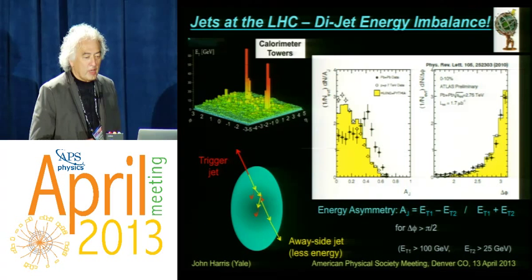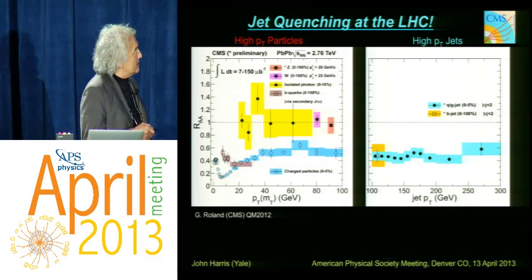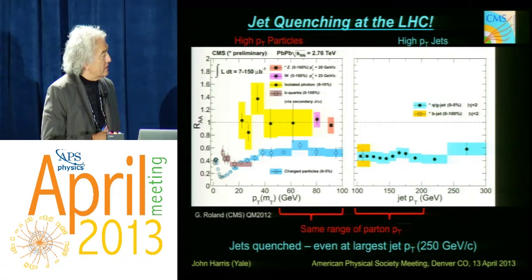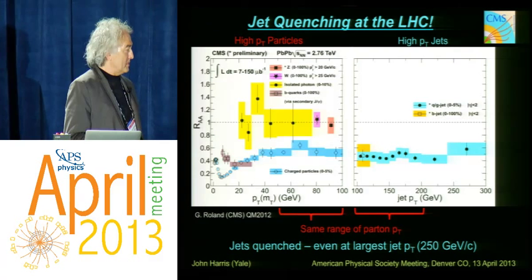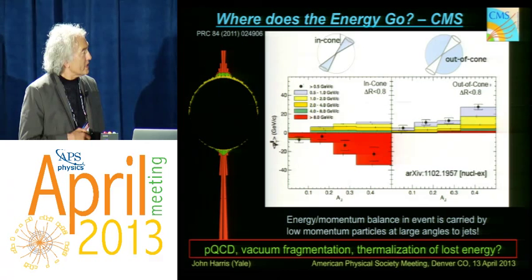Now, if we look at data from CMS, I showed you this plot already. Here are the hadrons. They're highly suppressed, single particles. These are the jet results from CMS. If you fragment these jets, you get particles of about this momentum. So you see that we have this suppression that runs out all the way up to several hundred GeV for the jet momenta, or 100 GeV for the particle momentum. So the jets are quenched at the highest momenta, something we still need to understand in terms of parton energy loss. Where does the jet energy go?